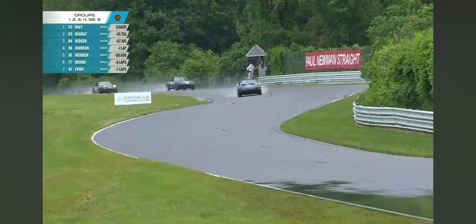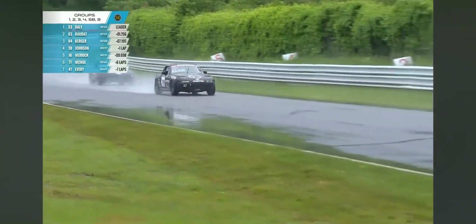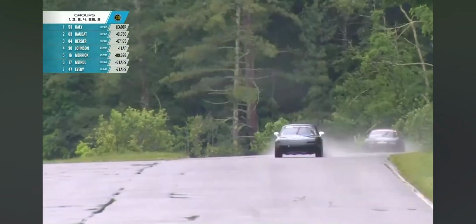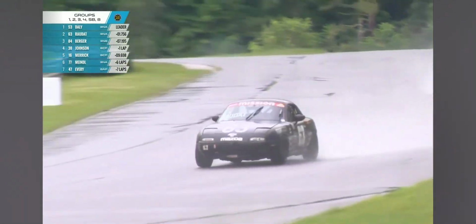Getting word from race control that Greg Meindl has pulled in. That was the one without the wipers. So he is pulled into pit lane and just kind of sitting there, is happy with his performance. He could go back out again because the rain has kind of stopped now, but you still need the wipers because of the spray. Yeah. So no change at the front, but the gap has, as you can see, gone up to 1.7 seconds.